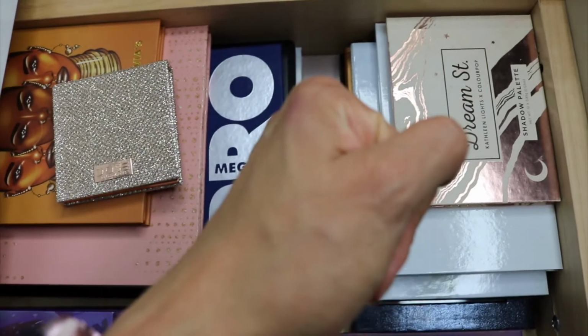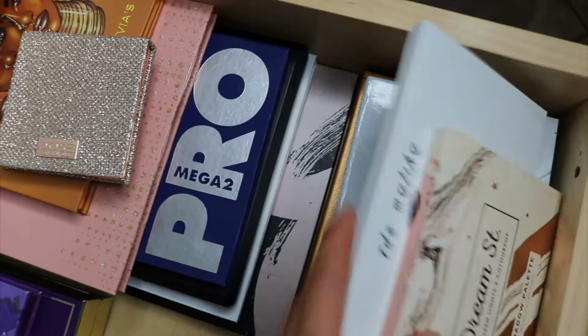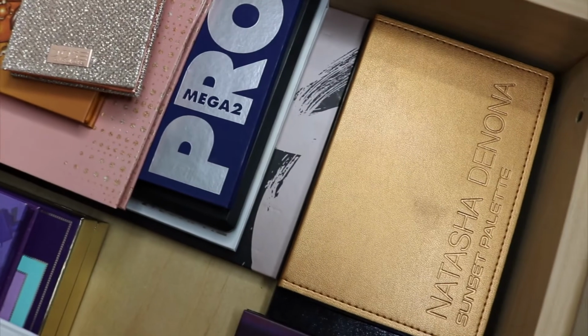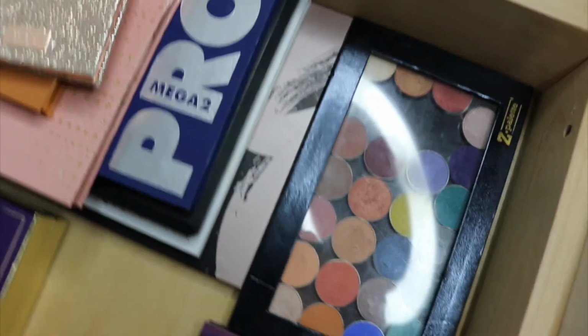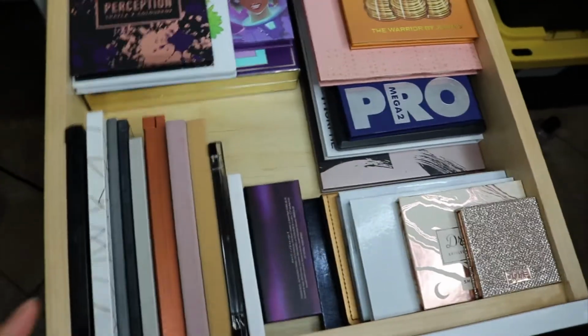Don't mind my swatches on my hand. I was trying things out earlier. I have my Dream Street palette, another palette by Blush Tribe, BH Cosmetics, my Natasha Denona Sunset palette, and these ones are just single eyeshadows that I have from Makeup Geek, and some MAC eyeshadows as well. So those are basically all of the eyeshadow palettes that I'm keeping. Yeah, that should be enough for a while.